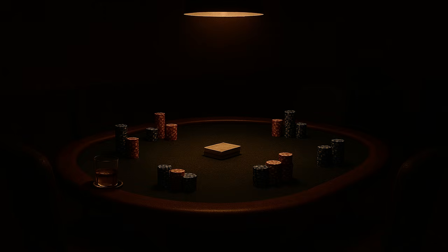Small pocket pairs, ranging from deuces to sixes, present unique challenges and opportunities at the poker table. These hands, while seemingly innocuous, can serve as a crucible for developing discipline and strategic restraint. The journey to mastering small pocket pairs begins with understanding when to fold. In poker, folding is not merely an act of surrender. It is a calculated decision that often preserves chips and positions a player for future success.